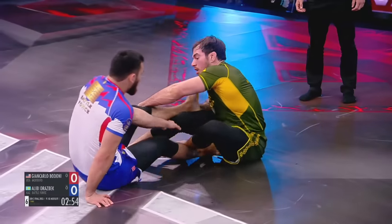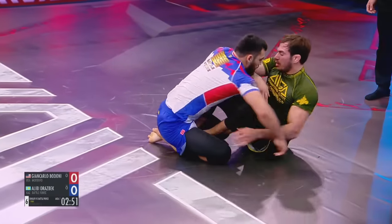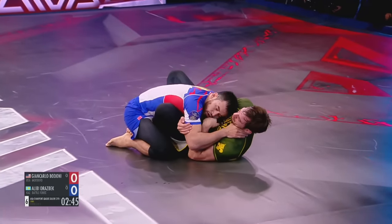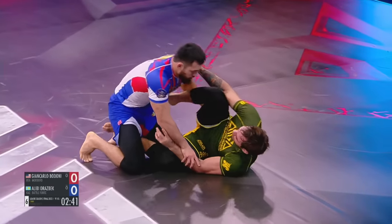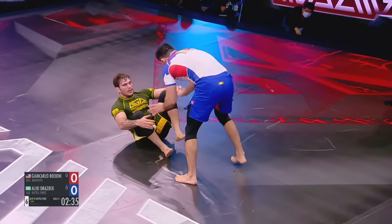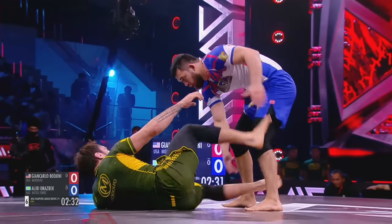Carefully. Well, it essentially puts you into a toe hold when he goes into that corkscrew lock. When that leg reaps over, you saw Bodoni take his hand and push away on Orazbek's leg. Orazbek looking for this Mateusz Szyszynski style straight ankle lock, bringing in that butterfly hook from the outside. Bodoni so calm in the face of those leg attacks.